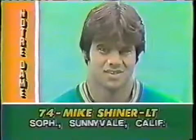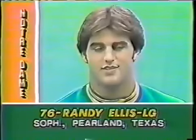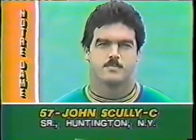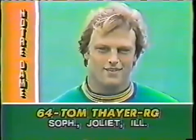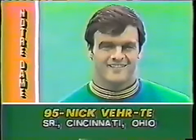And the Fighting Irish offensive front, Mike Shiner at tackle, 250-pound sophomore. Randy Ellis is a 251-pound guard. John Scully is a 255 senior at center. Tim Thayer, a sophomore at 258. Phil Post-Derrick, 6'9", 260, a junior. And Nick Veer, the tight end, a 236 senior, 6'4", out of Cincinnati.